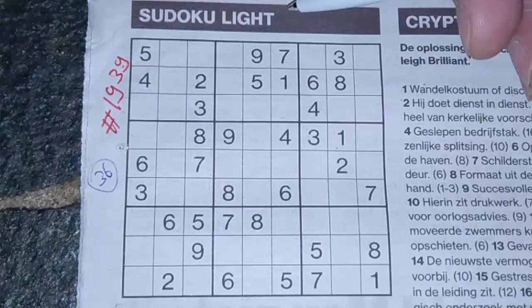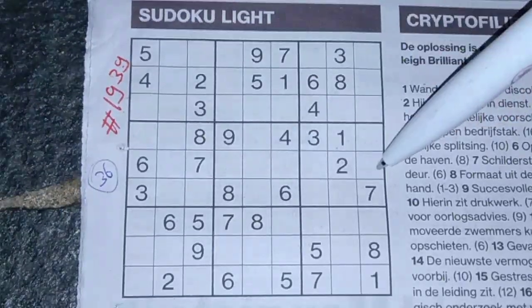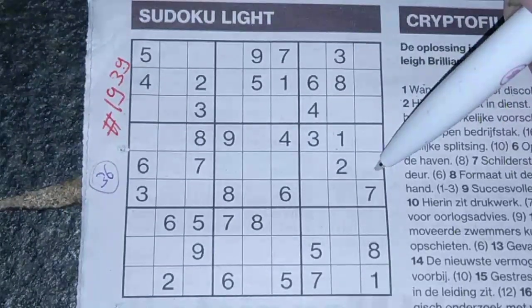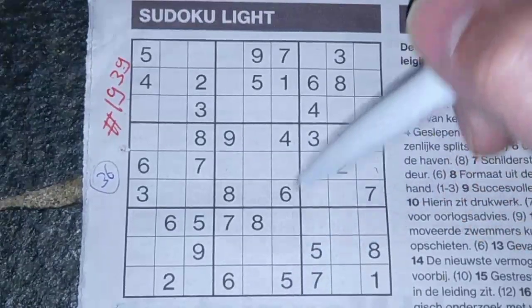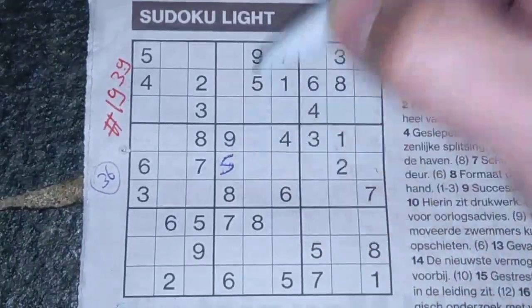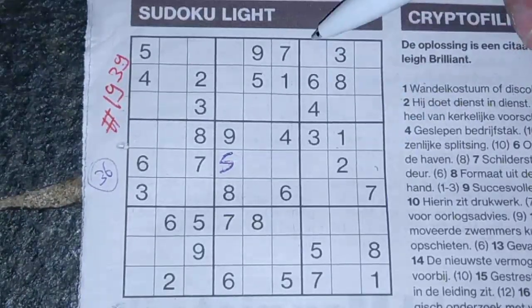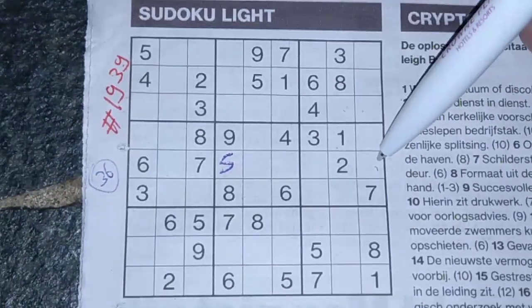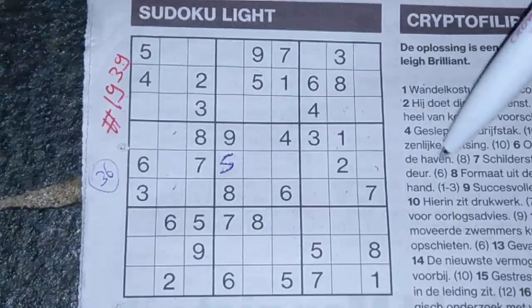Let me see. Which number can I pick? We have a 5 in this column, a 5 in the middle column, so the column next, only place for a 5, it should be there. I cannot continue with the 5.